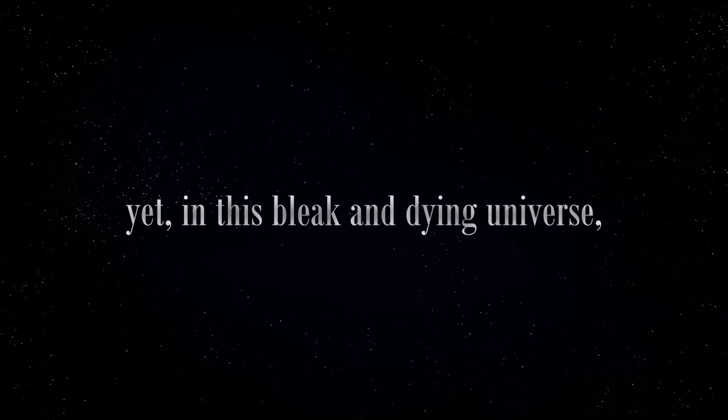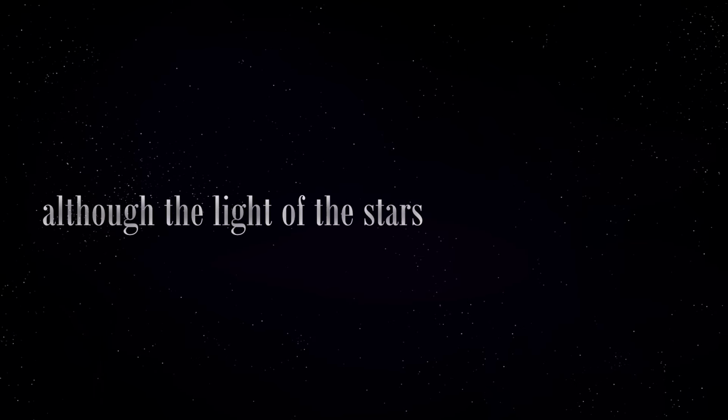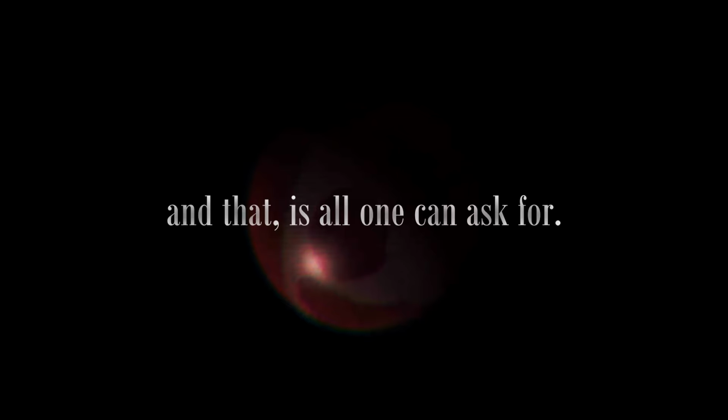The blood was human. There were others before you, and the ones who sent you down knew your fate. Yet, in this bleak and dying universe, they found some worth in this expedition. Although the light of the stars may be fizzling out, leaving their moons dark and lifeless, the scarlet ichor of humanity still holds a ray of hope. And that is all one can ask for.